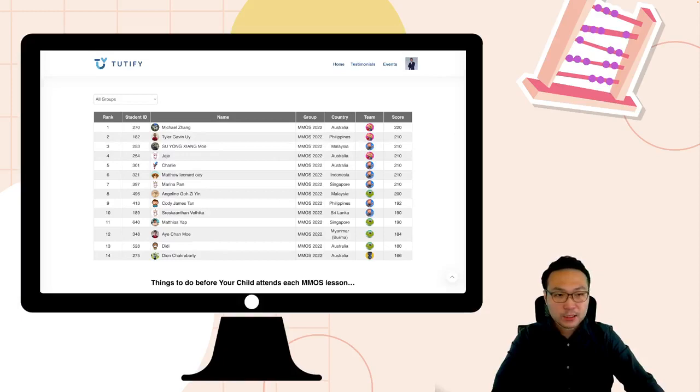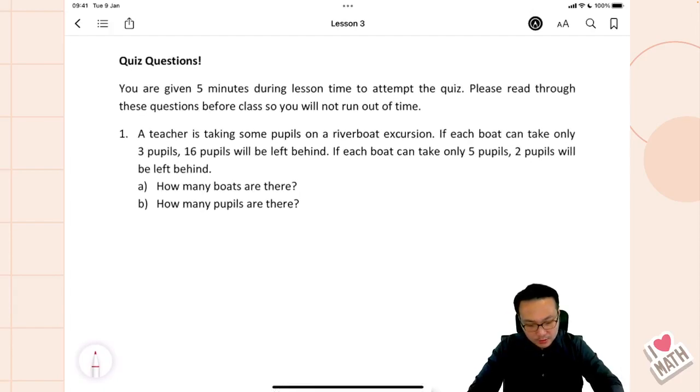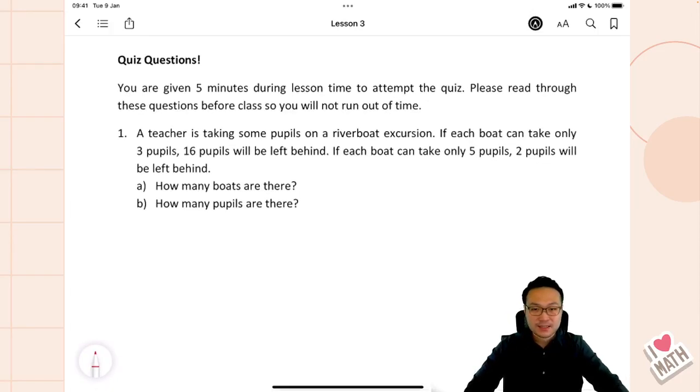One more thing I want to mention is that lesson 8 is actually the final assessment. Lesson 8 is actually quite difficult, so I'm pretty sure that we will not get so many ties. Some of you are already realizing that the questions are just getting harder and harder. Let's take a look at question 1 of the quiz, everyone.